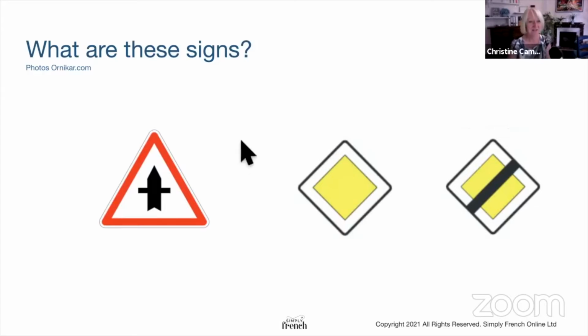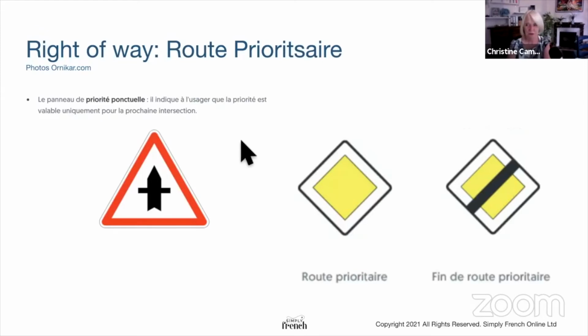So here you go. It is about the right of way again. So priorité ponctuelle means it's punctuated, which means it's not always your right of way. Now, in that sign where it says in all the village, you haven't got right of way, sometimes you have. So they have to tell you that you've got right of way and make the important arrow, the big one, going straight on.